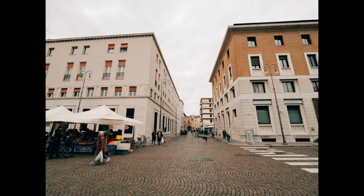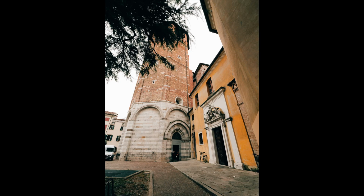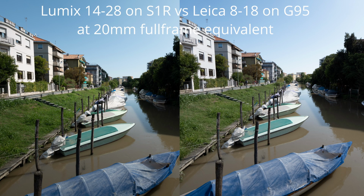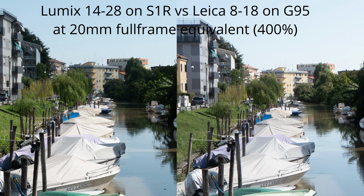Here I'm throwing in a comparison between the 8 to 18mm on the G9 versus the Lumix 14 to 28mm on S1R, just for fun, to appreciate the extra detail given by the 47-megapixel full-frame sensor.